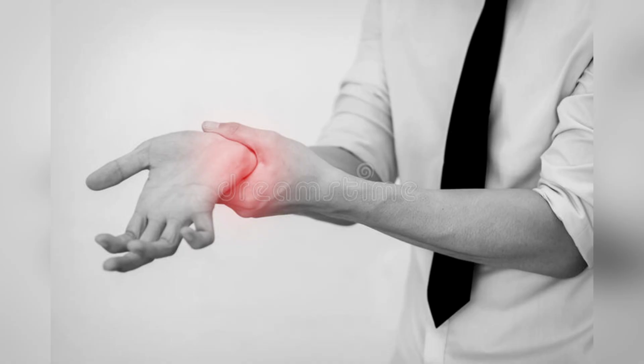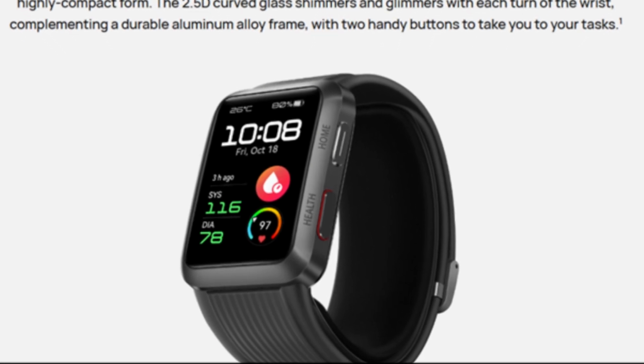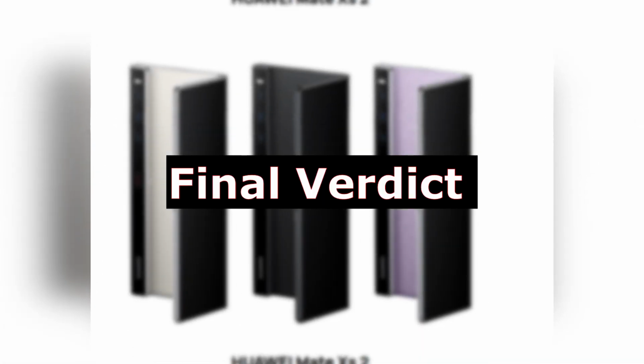Do you think that your wrists are gonna break if you keep wearing this all day? Well, don't worry, Huawei also got you covered there. This watch was designed to be worn every day. That's why Huawei has made special and thorough procedures to make sure that you get a comfortable wrist when wearing this. So here's my final verdict.